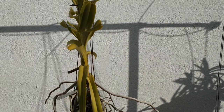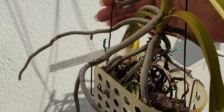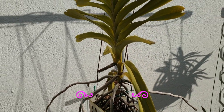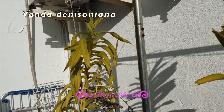My leopard yawn, chilling out. We need roots to start. They do absorb water, but I need to see signs of new root tips or something to give me a little bit more confidence that it's not gonna die on me. And there's the Denisoniana as well.